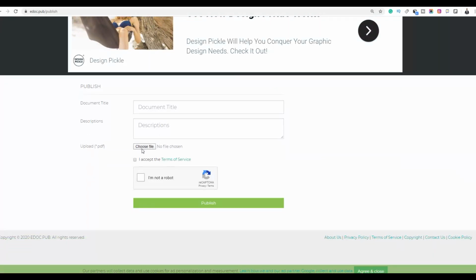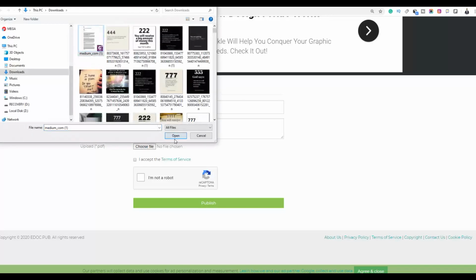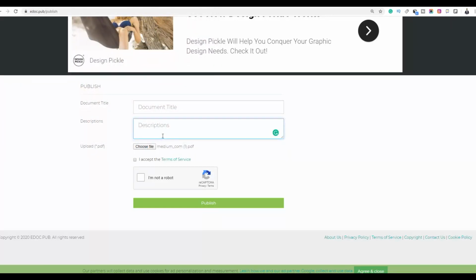What you're going to do is click on choose file, and choose the file that we just created. So let's click on this. We're going to choose file and click on open, and that's going to be open. What we're going to do is you can just write a simple description, and you can write a document title. And that's all, guys.